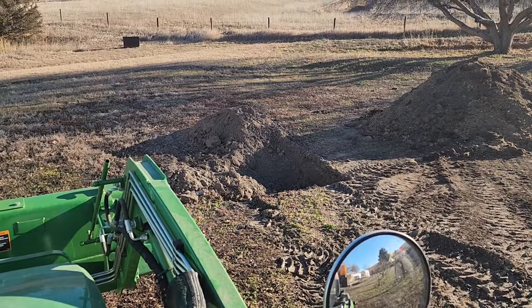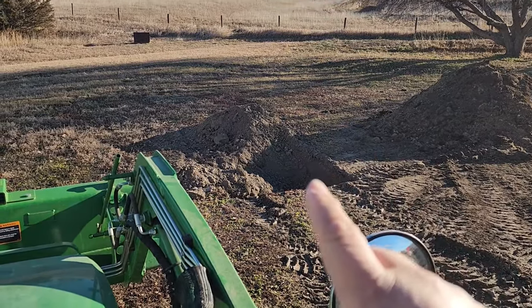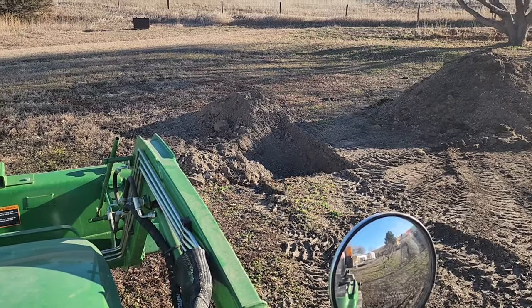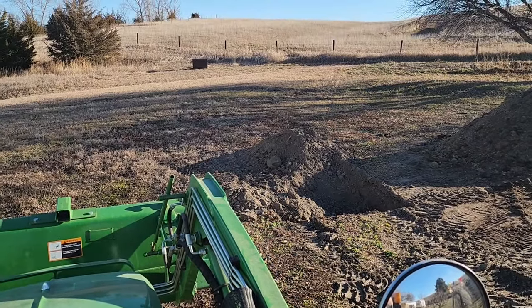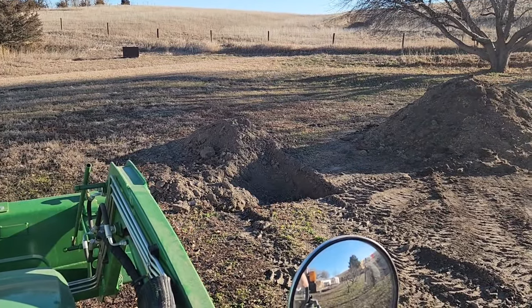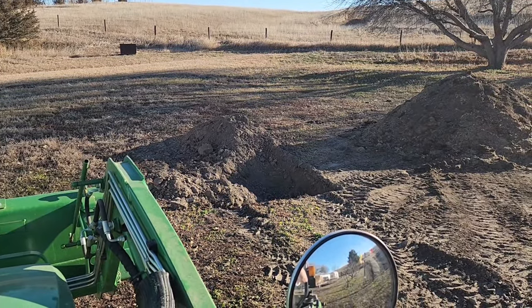So the rest of the stuff the chickens don't get have been put in this hole that we dug out with the tractor. We just got to cover this hole up. And if you're thinking about getting guineas, that's what you're going to have to deal with all the time. So buyer beware.